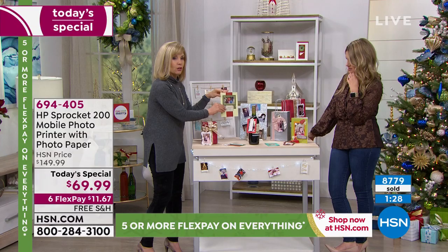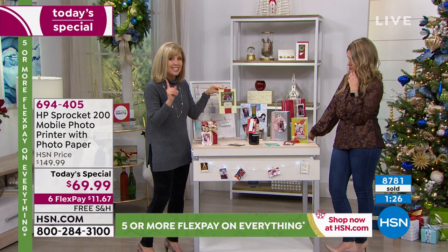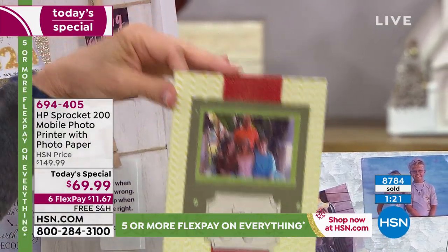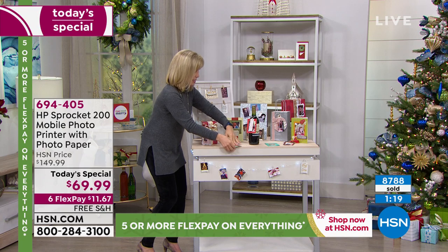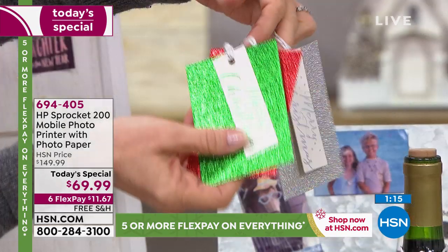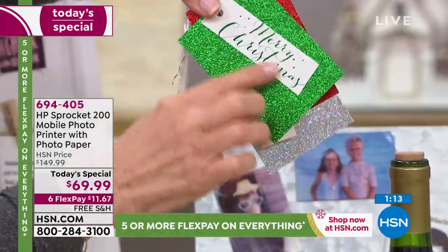So you can even make your own cards right here. Remember, it's a sticker. You don't have to use it as a sticker. Peel and stick, and you've made a Christmas card. Okay, another thing. This is one of my favorites. These are glitter gift tags, and I found these at a discount store. See what it says? Merry Christmas on it.